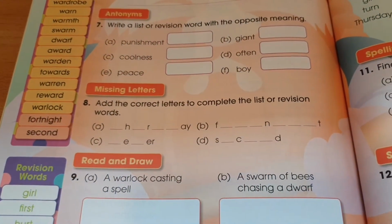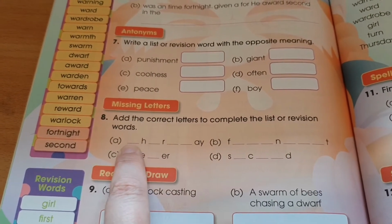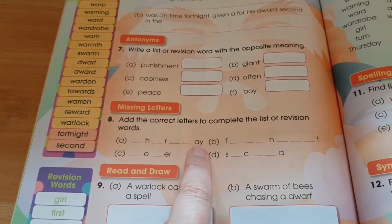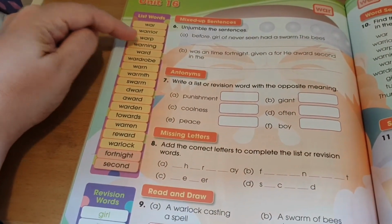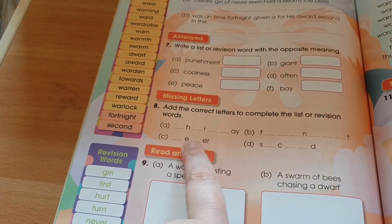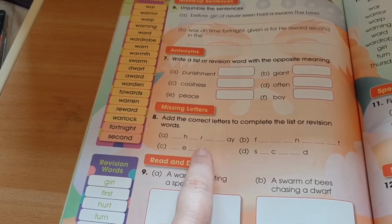Okay, the next thing we are looking for, some missing letters. And again, use your clues to help you. So, we've got quite a long word here. We've got 1, 2, 3, 4, 5, 6, 7, 8 letters. So you're looking for a word with 8 letters, okay? And it's ending in an A. So have a look down your list. It means that you can go, it's not this one, it's not that one, it's not this one, because they're too short. Whereas this word only has 5, okay? And it ends in an er. So automatically, you know it's not fortnight because that's too many letters and it doesn't end in er.